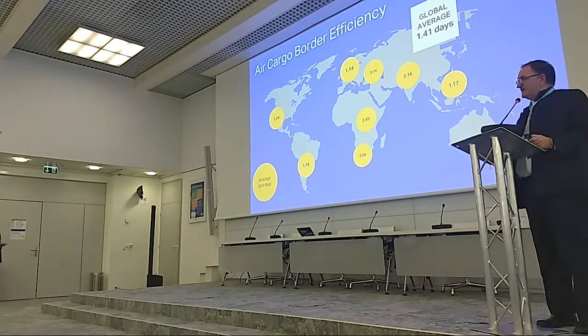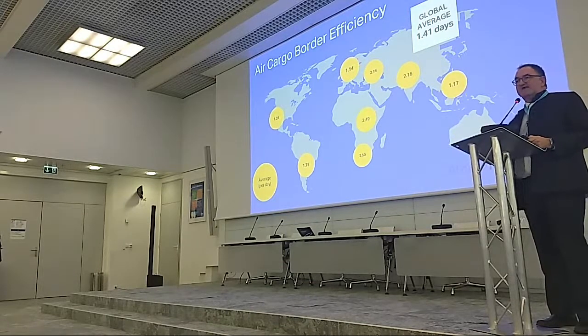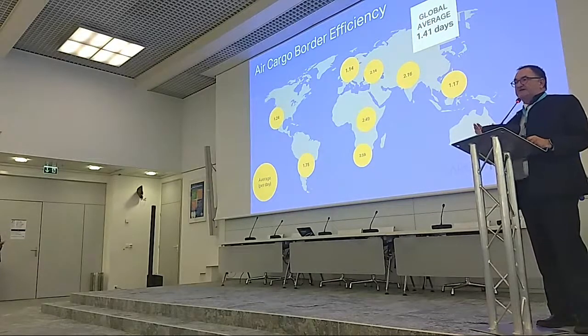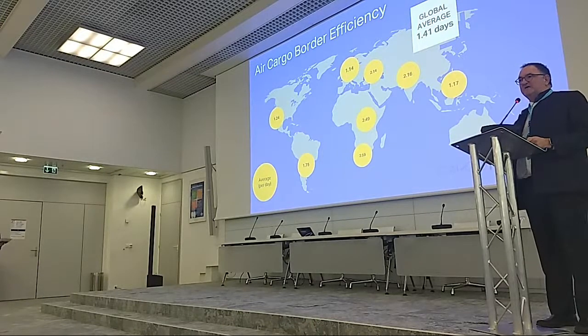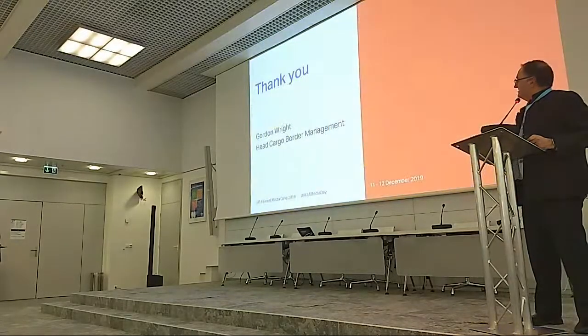Now, in some locations, it may be all just customs formalities taking a long time, and in other locations, it may be more consumer behaviour. But it indicates how long it takes to actually clear cargo through an airport. In looking at this and putting this slide together, we measured something in the region of 14 million shipments around the world. Thank you.